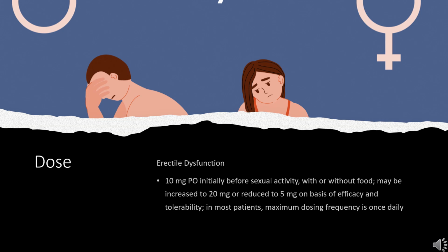BPH, 5 mg PO once daily. BPH with ED, 5 mg PO once daily, taken at approximately same time each day, without regard to timing of sexual activity. Co-administration with finasteride for BPH, tadalafil 5 mg plus finasteride 5 mg PO daily for less than or equal to 26 weeks. Incremental benefit of tadalafil decreases from 4 weeks until 26 weeks, and the benefit beyond 26 weeks is unknown.